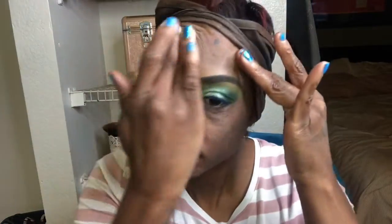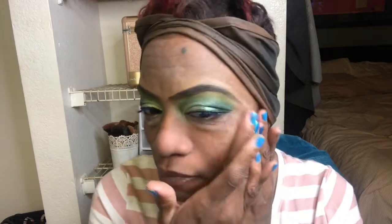Okay. So something like this, I always try to say, just make sure you smooth it in and push it into where your problem areas are: my nose, forehead, a little bit on my chin. We'll see. It looks like it might be okay.